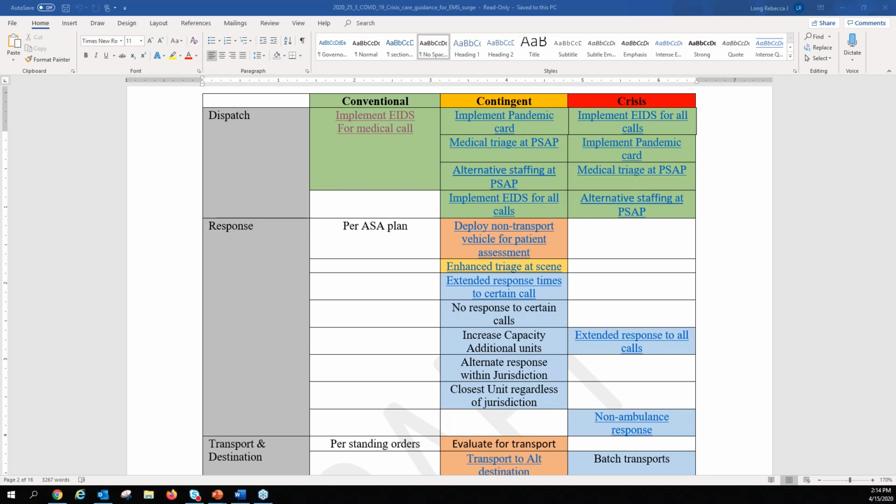What does PSAP stand for? Public Safety Answering Point. So this is 911 call centers. There are no reporting requirements to use these guidelines. These are strategies that can be implemented in conjunction with local public health, local stakeholders, and in the context of your local EMS system.